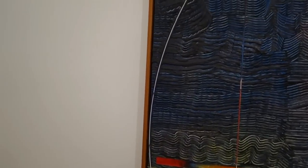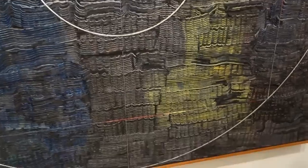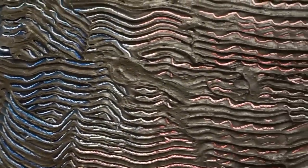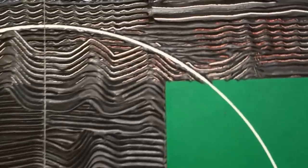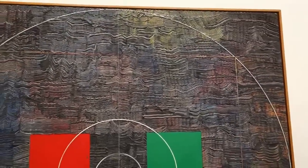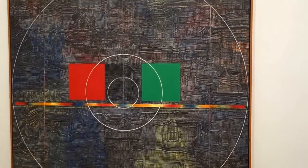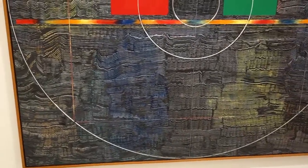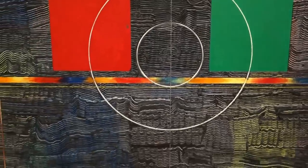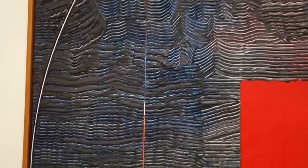This is an interesting piece by Jack Whitten. It's titled Red, Black, and Green, 1979 and 1980. It's great. It looks like he kind of combed in the texture, and then these white lines are scraped in. And if I'm not mistaken, I saw this piece in a show at PS1 that was curated by Cecilia Alemani, I believe. It's wonderful. Acrylic and string on canvas, 64 by 64 inches. So there's the strings.